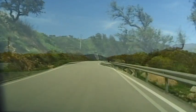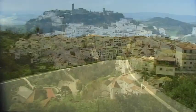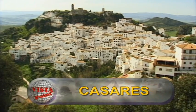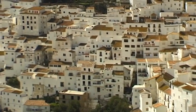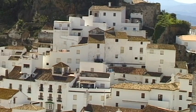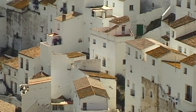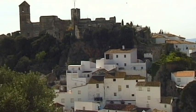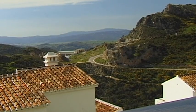Another short excursion into the mountains near the coast leads to Cáceres. Sleepy mountain village with around 300 shining white houses with contrasting red rooftops. On a nearby hill are the ruins of a Moorish castle that dominates the picturesque mountain village. It's a striking sight.